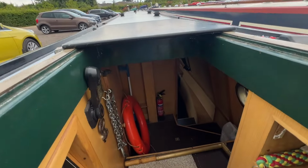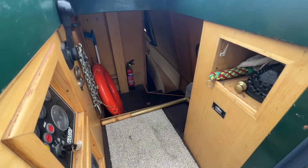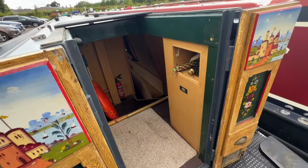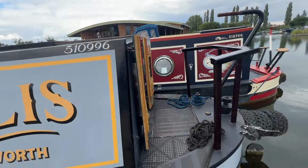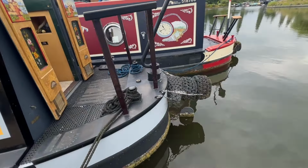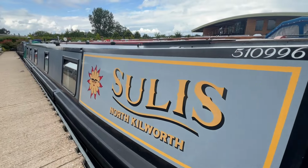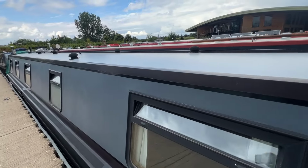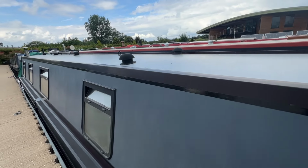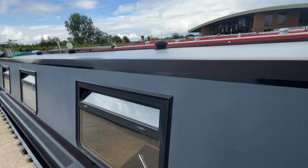This is Sulis. As you can see, she's a trad. She's 58 foot in length and she was built in 2004 by Wharf House Narrowboats in Braunston. The shell is from Roger Farrington, also in Braunston, and the shell was built to last with a 12.5mm bottom, 8mm hull sides and 5mm cabin sides.